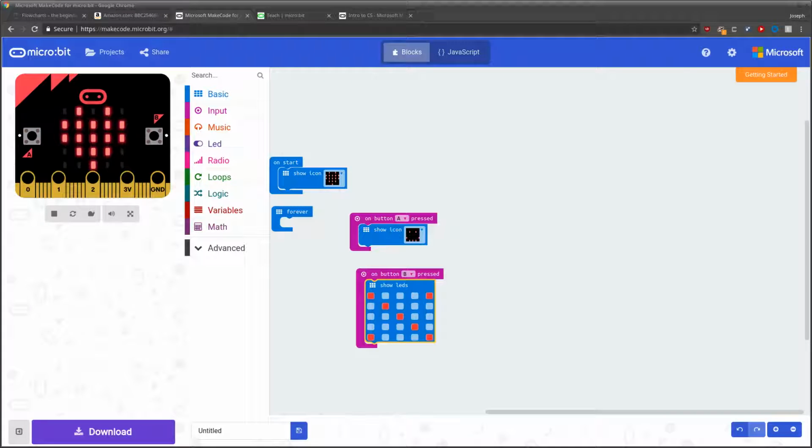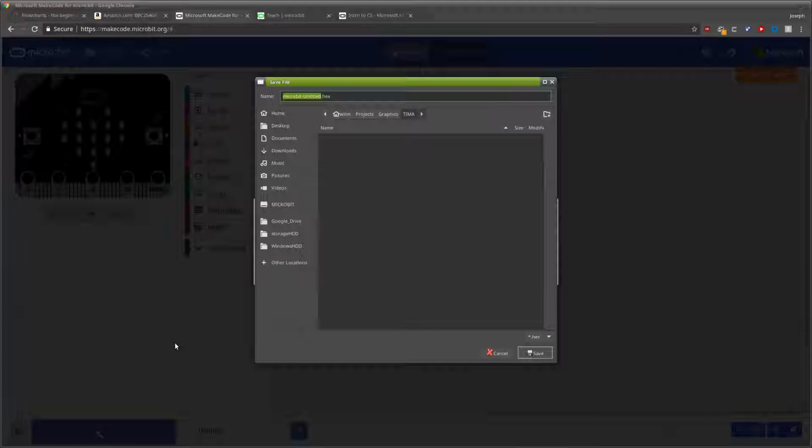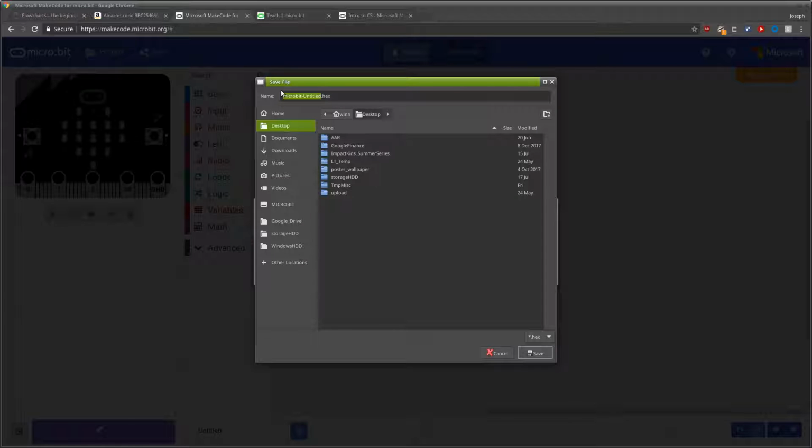So the website's got a download button. If I download the hex file, alright, so it's giving me a dialog to save the file. I'll just save it to my desktop for now. So save.